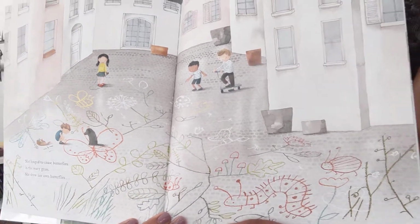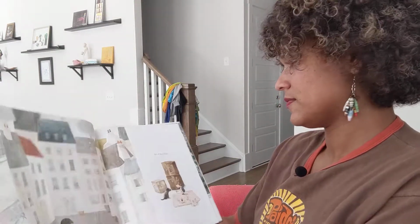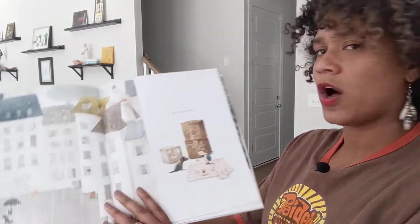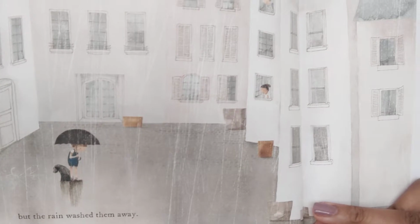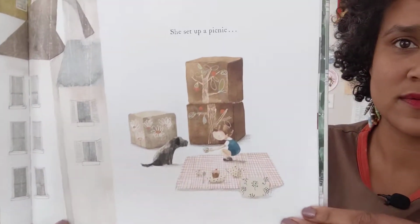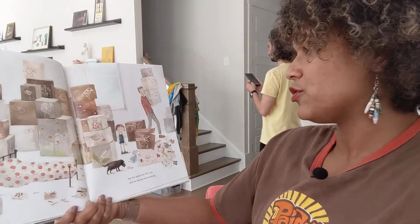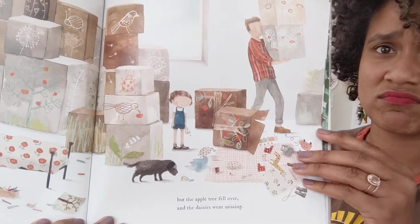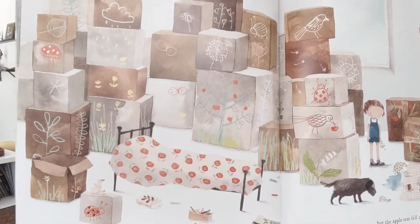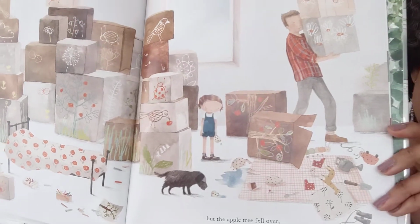Wow, I wonder if any of you at home have used sidewalk chalk yet. It's fun. But the rain washed them away. She set up a picnic. But the apple tree fell over and the daisies went missing. Look what she's done with all the boxes. It's pretty cool, right?